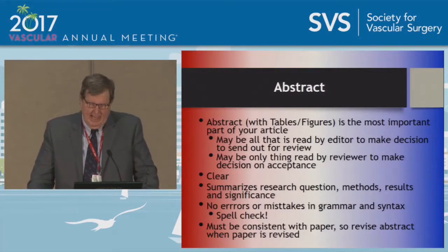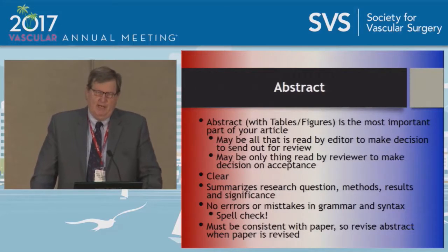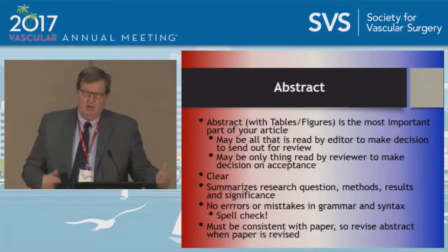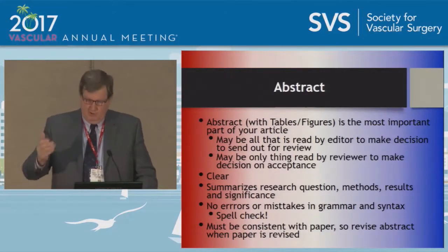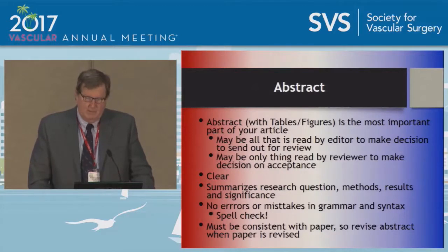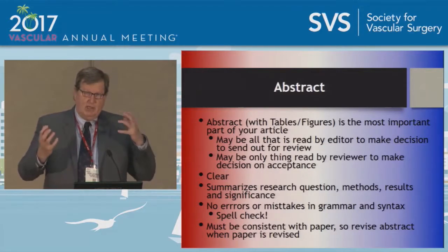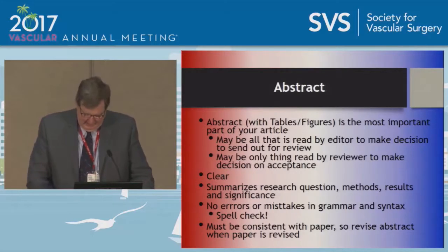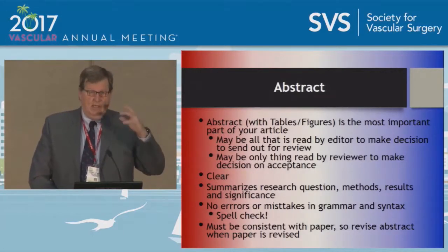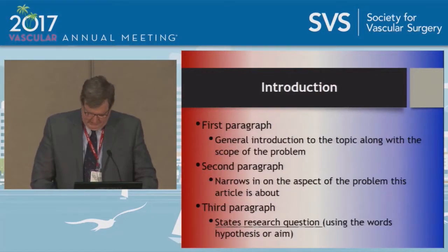You heard some about the abstract, and I'm not going to go through anything except for the fourth point. Don't make errors or mistakes. If we read an abstract and there are lots of typos and errors in grammar, people will either stop reading if they're the audience, or the editors will have some concerns about that. So no mistakes in either grammar or syntax. Make sure you spell check. And also make sure that your abstract is consistent with the paper. We often know that abstracts at this meeting are written, and then you may modify the actual paper. You have to also go back and modify the abstract so they're consistent.